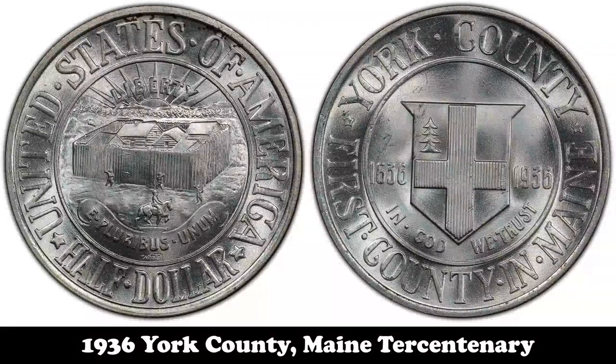The commission handling the distribution of the York half dollars attempted to have another 5,000 half dollars issued with a 1937 date, but that request was denied by the Mint. The commission in charge of these half dollars was still selling 1936 dated York half dollars well into the 1950s. Again, really weak half dollar, celebrating a pretty unimportant event, and it was tough to sell them back at the time.